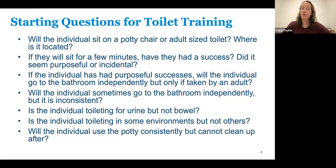Or if they're in the community, they may not go in the community. So we might have parents who will put their autistic child in a diaper for the community, but then they're able to toilet independently at home. And then related to the broader hygiene issue, we might see individuals who can use the potty consistently, but they might need help cleaning up after, and we'll address that towards the end.